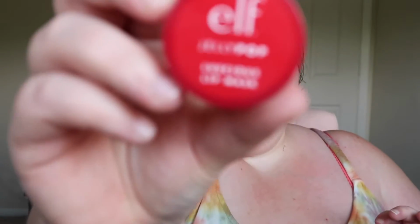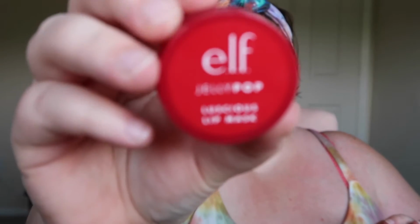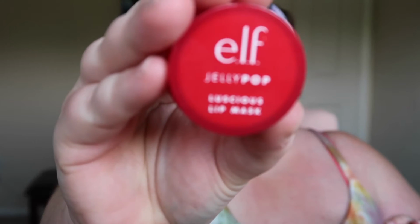But anyways, I had showered and everything. That's why my hair looks a little wet. But I still put on my Holy Hydration Hydro Gel Moisturizer. And I'm getting ready to apply this Jelly Pop Luscious Lip Mask. I don't know if that is showing to you. It looks blurry to me, but everything does.